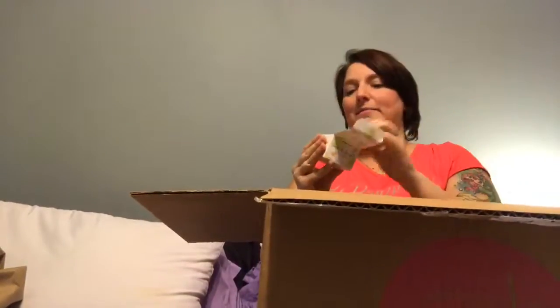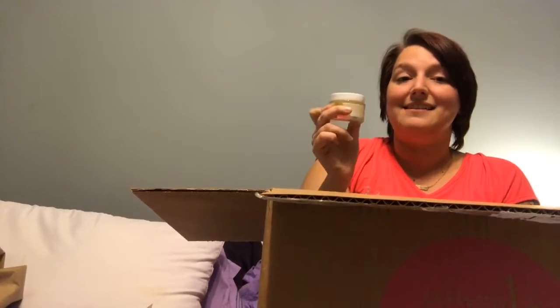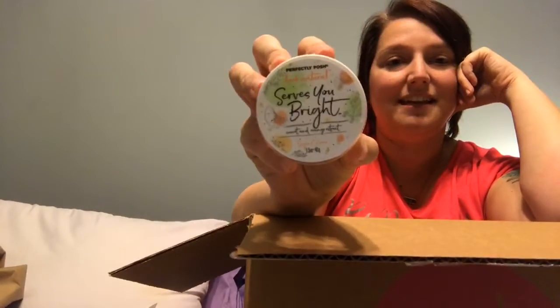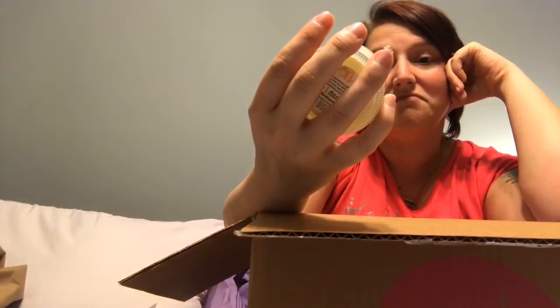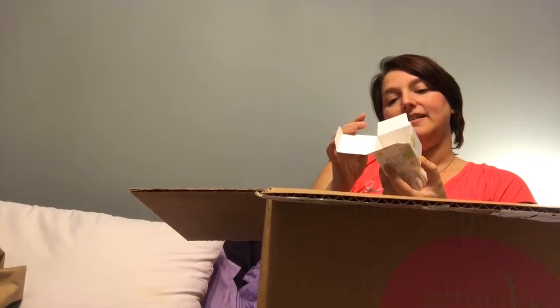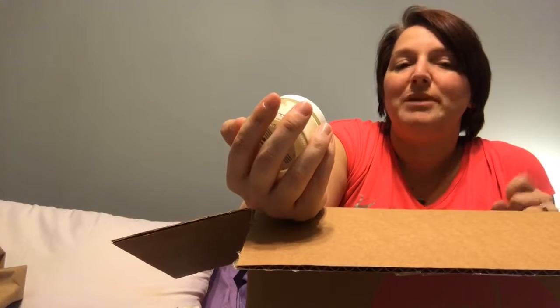So, all right, I'm gonna start using this tonight probably. Oh, this is pretty big. You only need a pea-sized amount, so this is gonna last for a while. Oh, I can send you a sample, Ralph. So this is Serves You Bright. It's the vitamin C cream. I'm gonna have to find out if this can actually act as a moisturizer or if it's just something to put on before you moisturize. Be tuned. There will be a video.